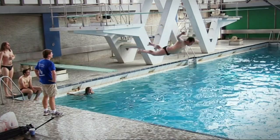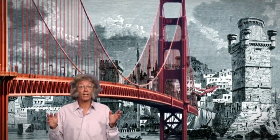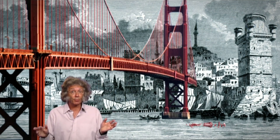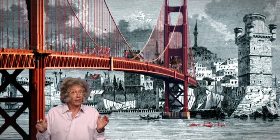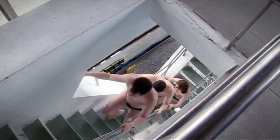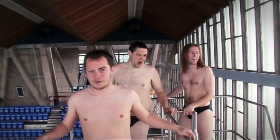Perfect. Now, if you think that hurt, and believe me, it really did, just imagine how much worse it would have been from 10 metres, when he'd be travelling at 60 kilometres per hour. Or from 50 metres, when he'd be doing 80. And if he did this off the Golden Gate Bridge in San Francisco, he'd be travelling at 125 kilometres per hour. Which is why, of the 1,300 people that have jumped off the bridge, the only 20 to survive all landed vertically, feet first.